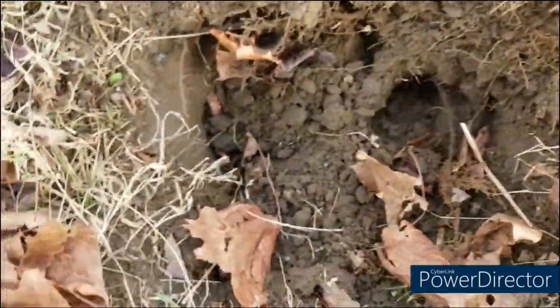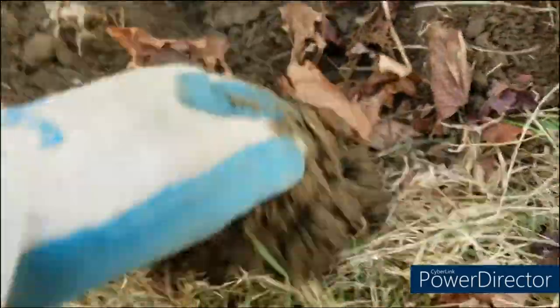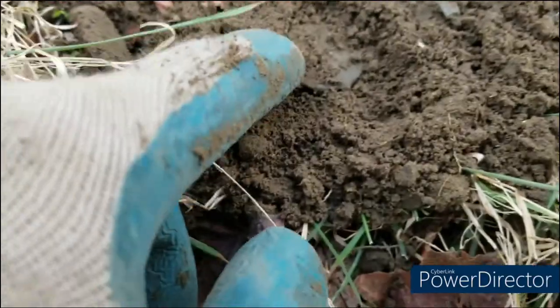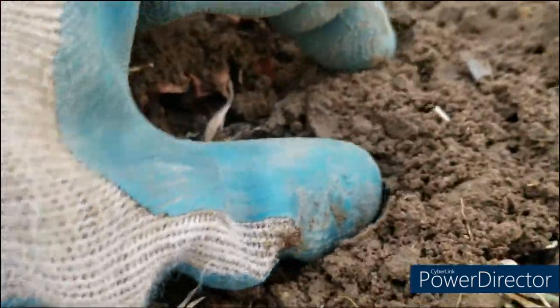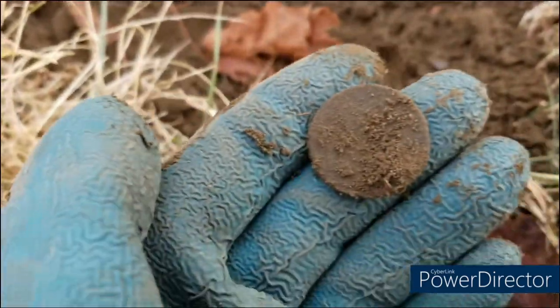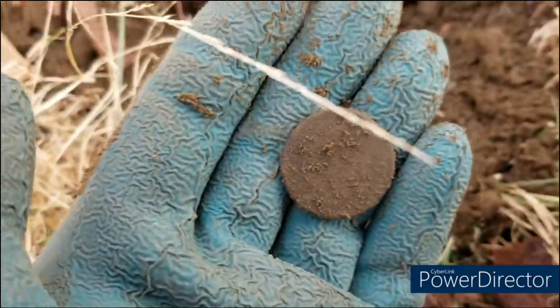Just my luck. Oh God. Oh, that looks like another coin. Another really old coin. Yes, sir. Another copper. I wonder if it's just as smooth as the last. Yes.